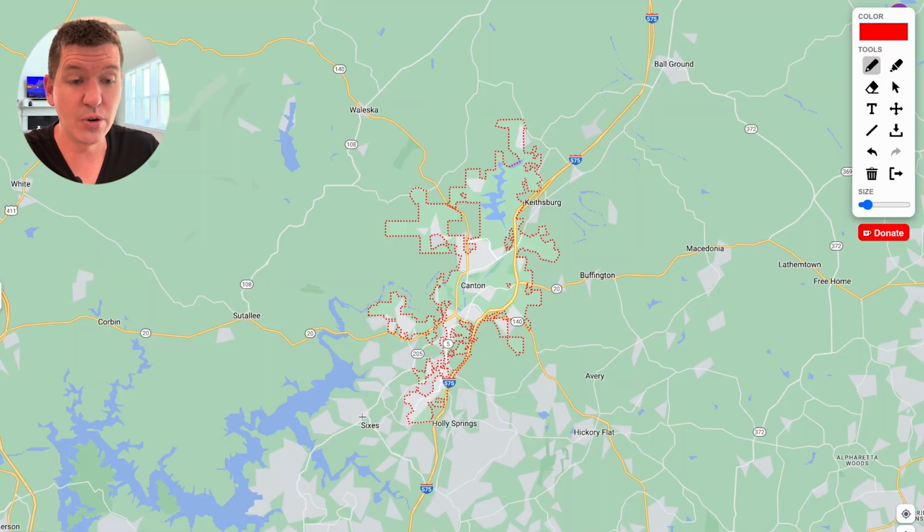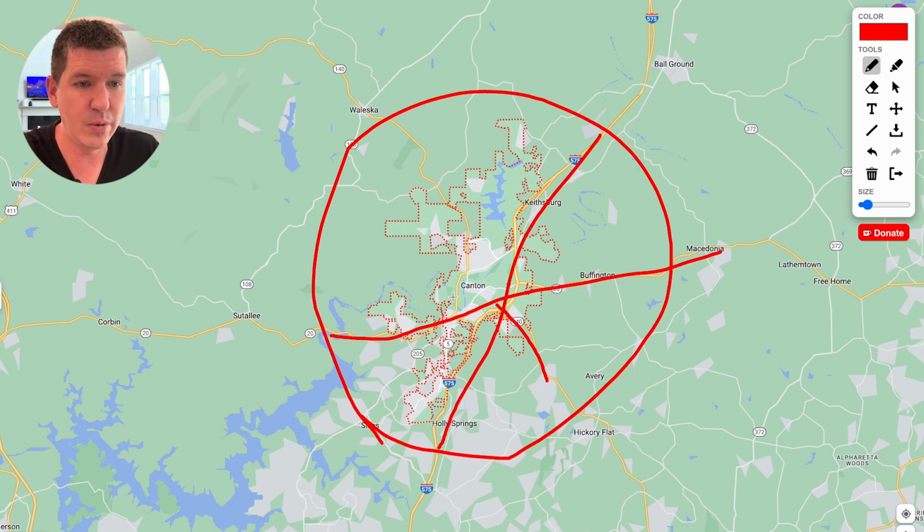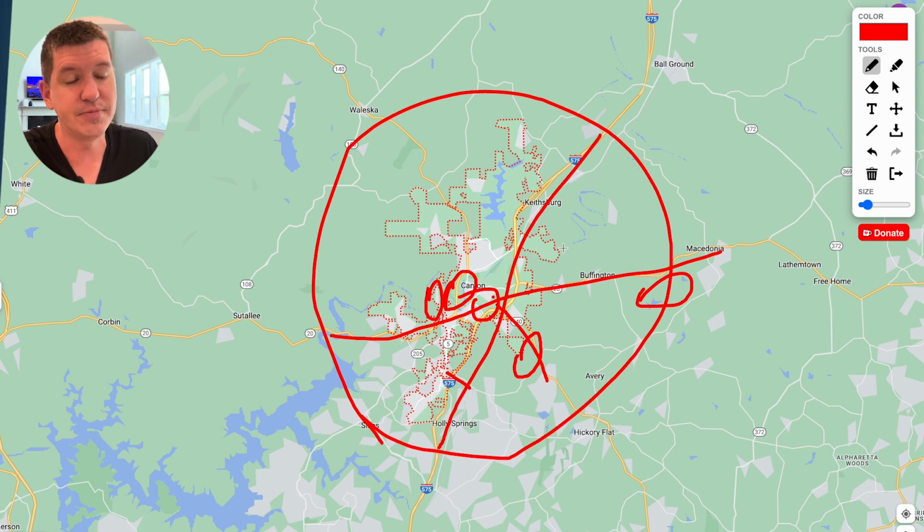So we're just rounding out our tour of Canton. Again, let's draw our circle here and just do a quick review. We have our main roads. We have 20 going east and west. 575, our major interstate road here. Highway 140, or Hickory Flat Highway. Downtown Canton, right in the heart of everything. We have our schools. We have the Creekview School over here. We have Sequoia over here. We have Cherokee High School over here. Major shopping in this area at all of your major exits along 575.